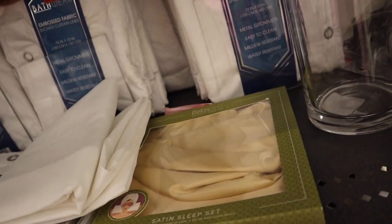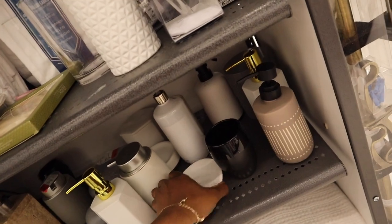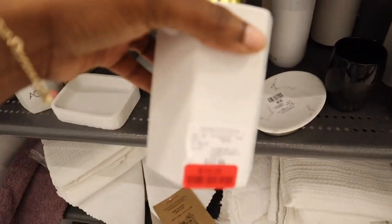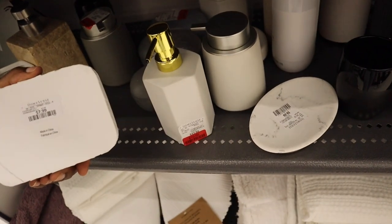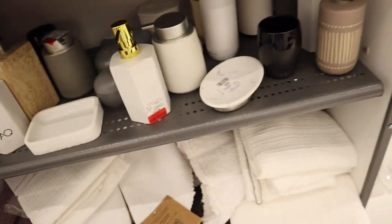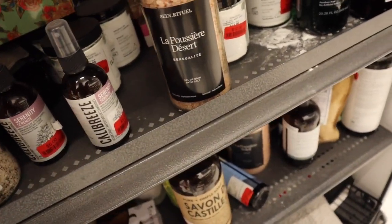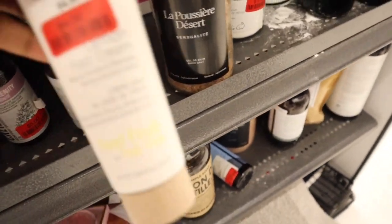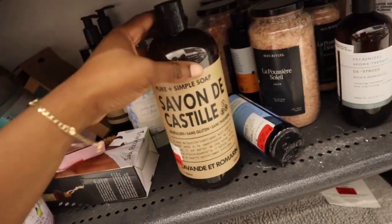These shower curtains went from $14.99 to $12, so I mean, that is all right. And if you're into these things for your bathroom, they're on clearance, $12.99 to $10. So that's nice. Not everything has a price tag, which can be pretty annoying. Okay, let me go check the other side. This is a sea salt bath soap. It went down in price. Lemon foot cream. Some of them are not drastically down. I'm not gonna lie, I like when I see a little bit better pricing.